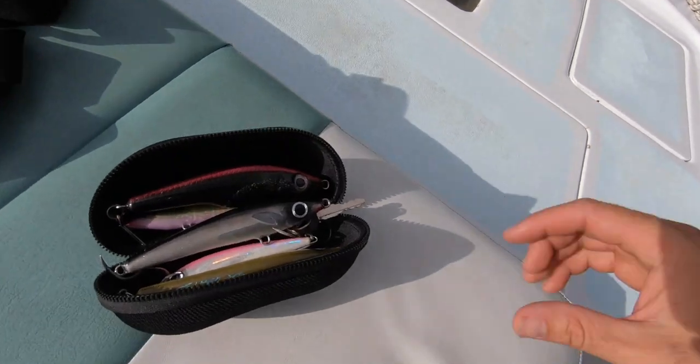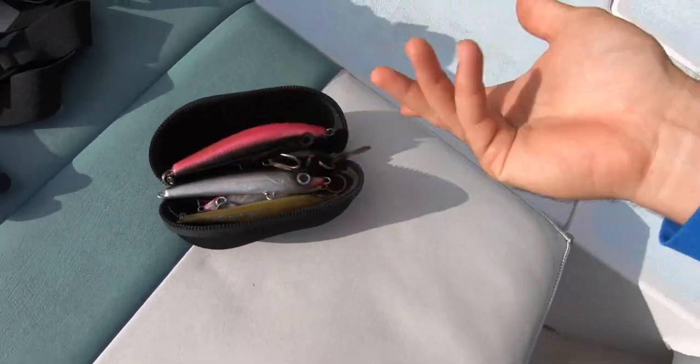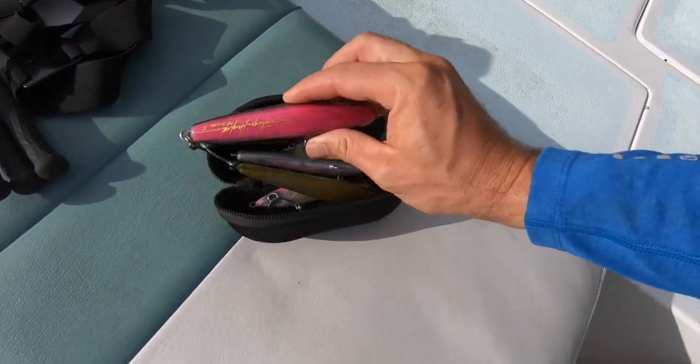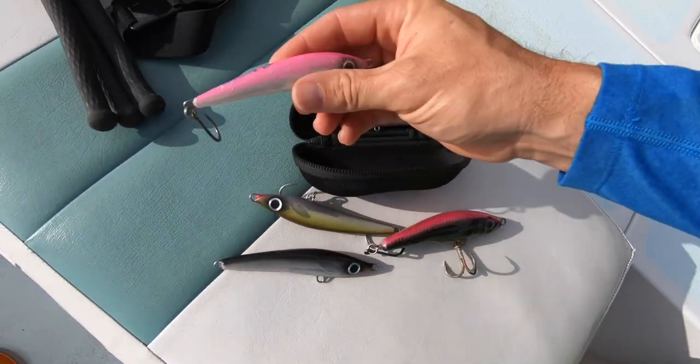Strategic Angler is what I'm gonna be casting. Take a look at my case. This is a shades case, and I just threw a couple of lures in here for today. I have a Micros and Genesis 130. I have two of those, and then a Bullet 80.